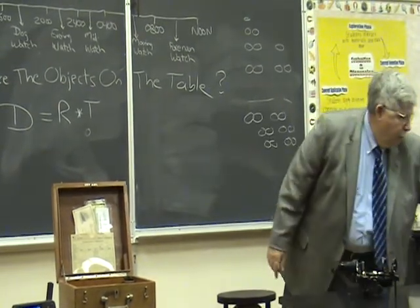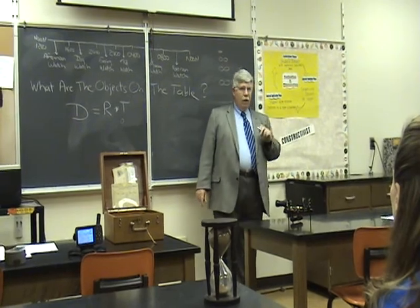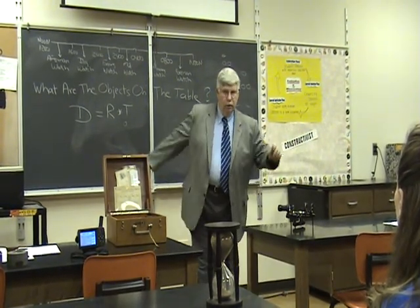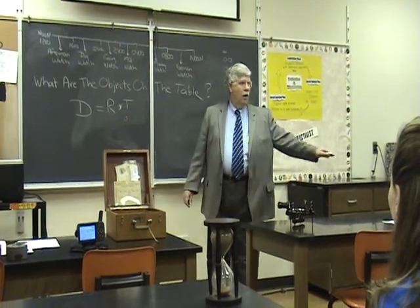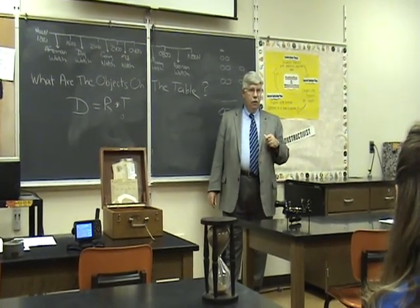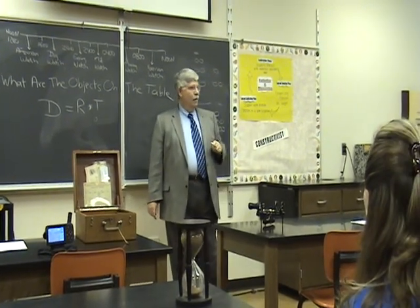This is our ship. Ship's going that way. Anybody got a bright idea how we can tell how fast the ship is going? The ship, by the way, is 100 feet long, because we measured it. It's 100 feet long. So how are we going to tell how fast this ship is going? Ideas? Well, if you threw something out the front of the ship. Exactly.